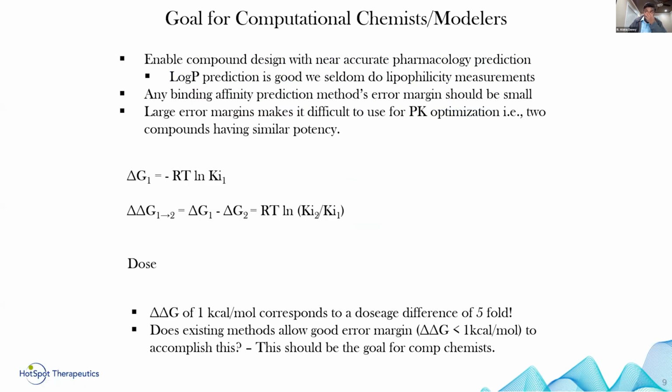Now, what I tell all the young computational chemists is, when you work with a medicinal chemist, enable compound design with really accurate pharmacological prediction. And that means log D prediction is good. For example, we no longer calculate any log D, log P experimentally, because our calculations have become so good. We no longer do those things in an experimental setting. So that is the kind of model that we are trying to strive for and achieve.